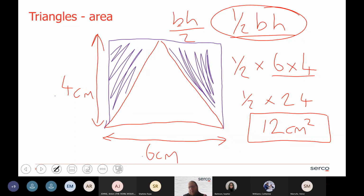So all we're doing is taking half of it off, which would give us 12. And it doesn't matter what shape the triangle is, it could be a right angle triangle or any kind of triangle. Whatever the shape, you will always use this formula of a half base height: the base times the height, and then half that number.